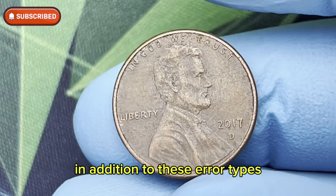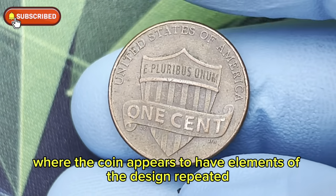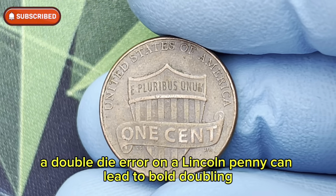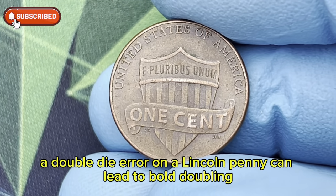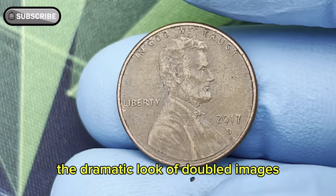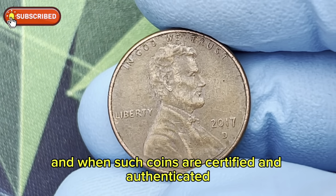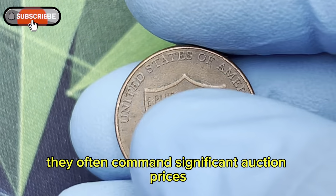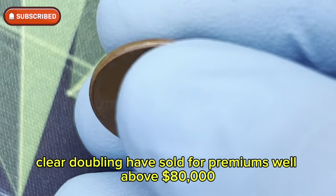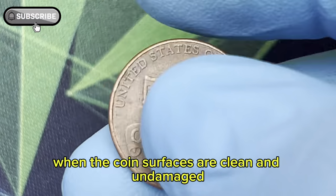overall eye appeal. In addition to these error types, there are also double die errors, where the coin appears to have elements of the design repeated or slightly offset due to a misalignment during the die creation process. A double die error on a Lincoln penny can lead to bold doubling on letters, the date, or Lincoln's profile itself. The dramatic look of doubled images can be very appealing to collectors, and when such coins are certified and authenticated, they often command significant auction prices. Rare double die Lincoln pennies from 2017 D that show deep, clear doubling have sold for premiums well above $80,000, especially in higher grades when the coin surfaces are clean and undamaged.